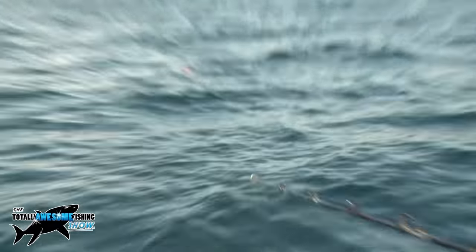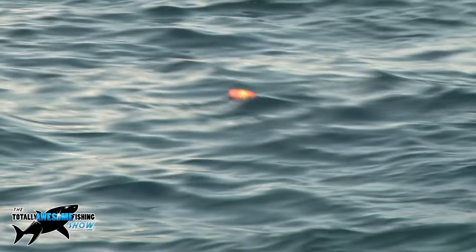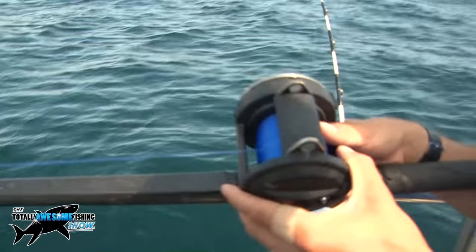Here's your float. Here it goes. And Shauna's got a ling in her condom. The float's on the way. Look at the float. Look at the float. Yeah!